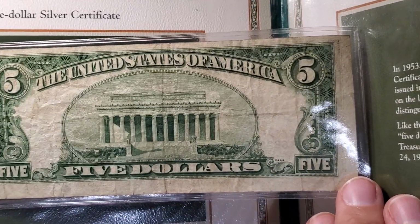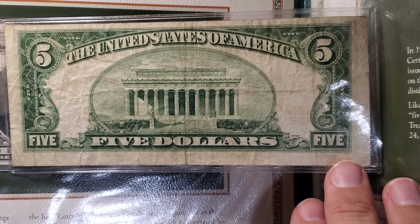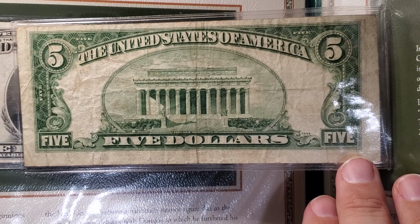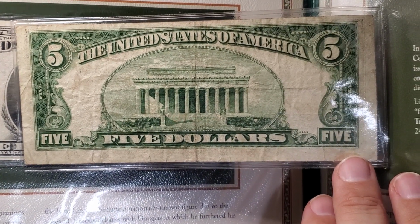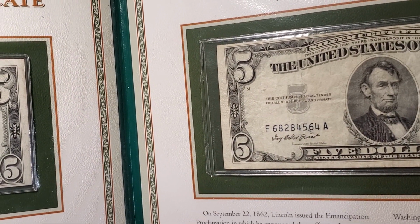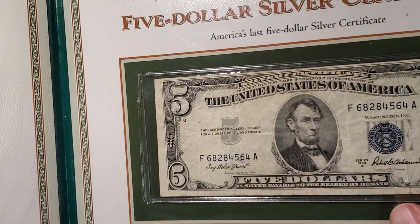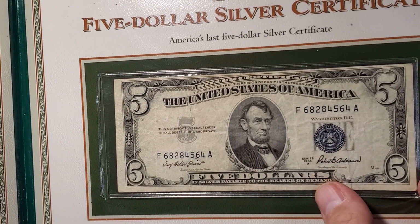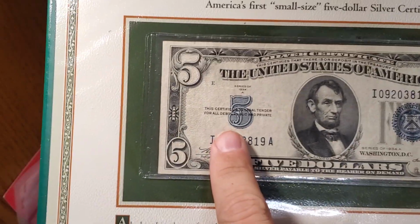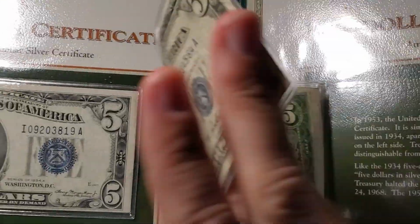And the note that it has on here, in 1953, the U.S. Treasury introduced a new version of the $5 silver certificate. It is similar to the only previous small-size $5 silver certificate issued in 1934, apart from a smaller Treasury seal, which is right here, and a gray 5. So you can compare. That one's a little bit of a larger seal, and the number 5 is blue right there on the old one.